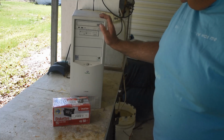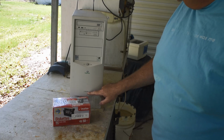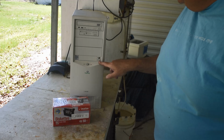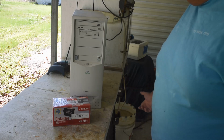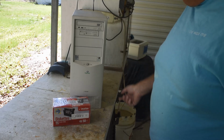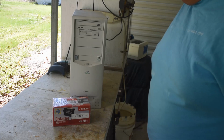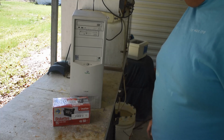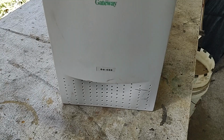Now, what do we got here? It's a Gateway G6-400 Pentium 2. Microsoft Windows 98. So I don't know if it works. I don't even know if it's all complete inside. I just threw it in the truck, and it hadn't been out of the truck again since, well, about a month ago. Just pulled it out, and we'll have to have a look at it. Let me pull the case off, and we'll take a close-up look at it.